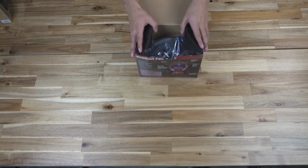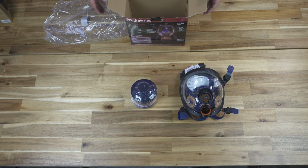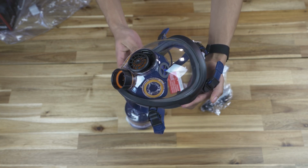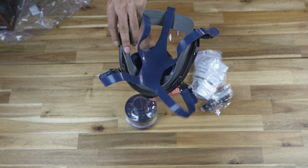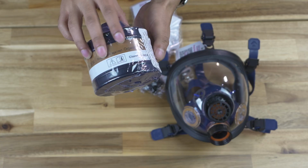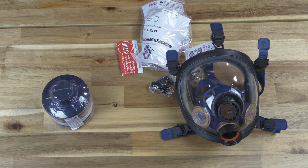This is the ST100X full face survival respirator gas mask. There's going to be a ton of dust and debris that you don't want inside your lungs. So while you're looking for a better place to protect yourself, this in the meantime is going to protect your lungs from all that unwanted material. It's real and it works, protects you from toxic fumes, smoke, and other nasties in the air.